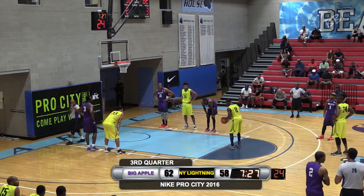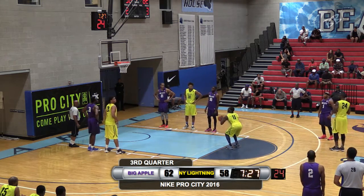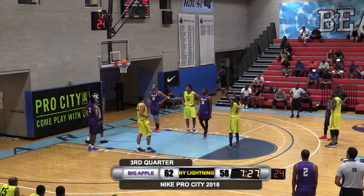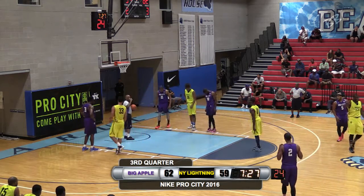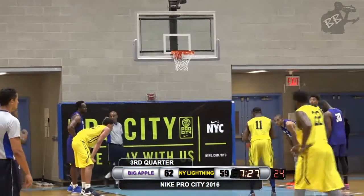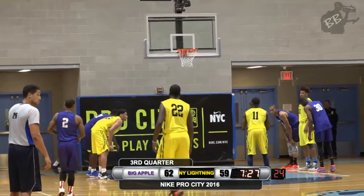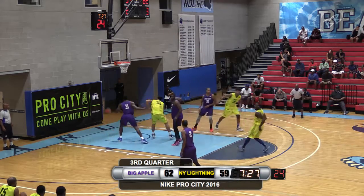Bennett to the line. He can make it a 2-point game if he makes them both. It's the first. And they haven't been this close since the first quarter. So kudos to the Lightning for never giving up. They were down 15 at one point. It's been the defensive pressure, certainly, that's helped them big time to get back into it.